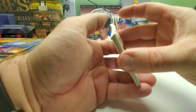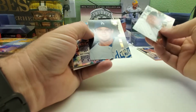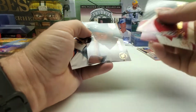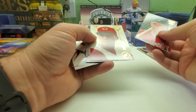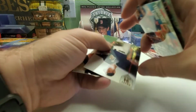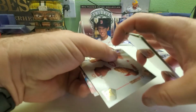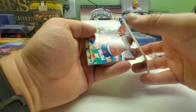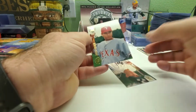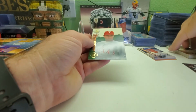Oh, well, I kind of forgot my trash can, then had to go back and look to make sure we didn't miss any first day issues. Wes Helms. Terrence Long. Jay Payton. Looks like we ran out of first day issues now. All of a sudden we've gone dry with the first day issues.